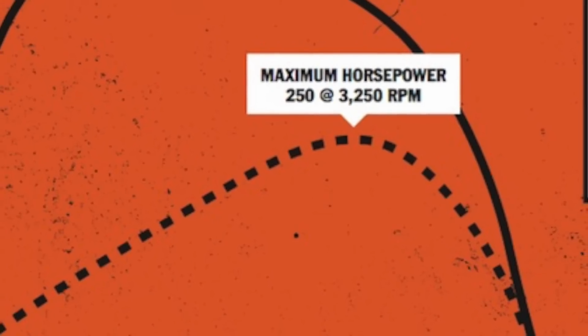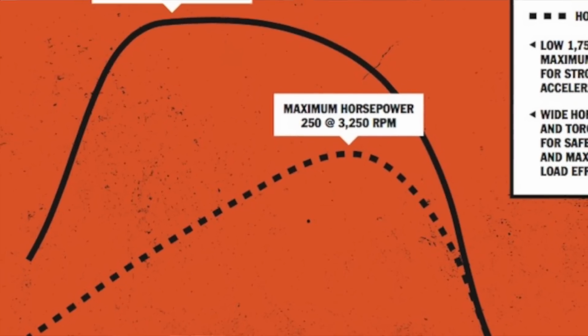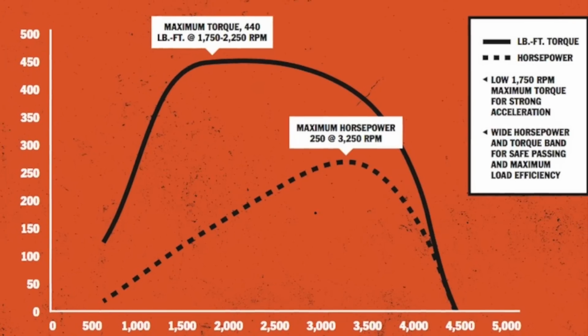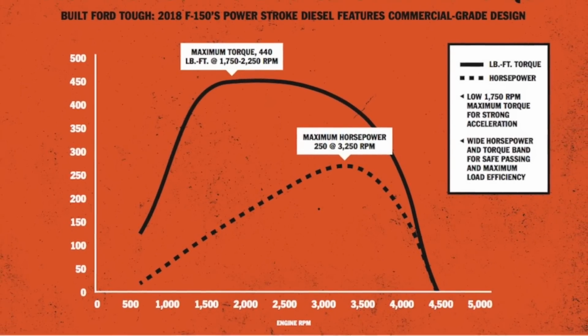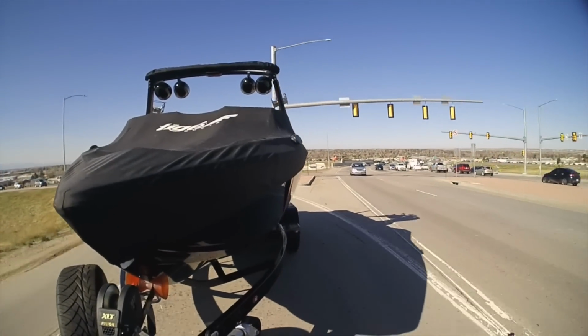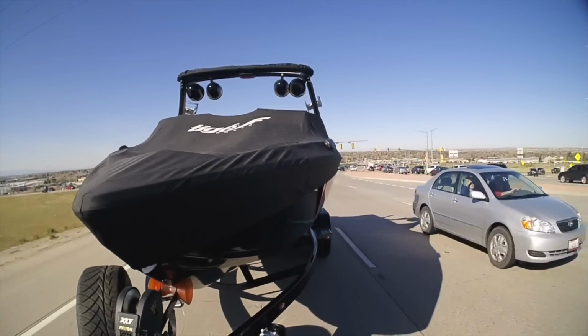It's the fact that the extra 20 pound-feet of torque kick in at 1,750 RPM. That's 250 RPM sooner, and they stick around until 2,250 RPM, 250 RPM higher. Behind the wheel, it means more pulling power earlier, and the relatively flat torque curve means it sticks around longer. Bottom line, if you're looking at buying a 2019 3-liter by the numbers, the Power Stroke wins.